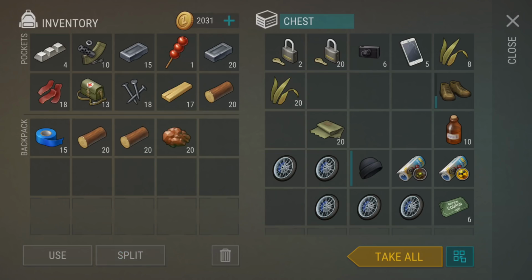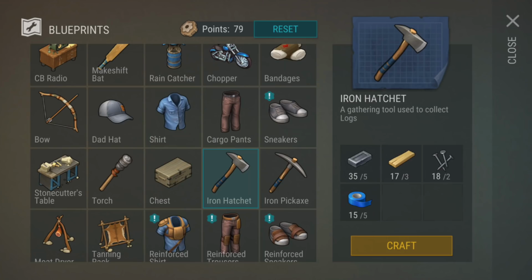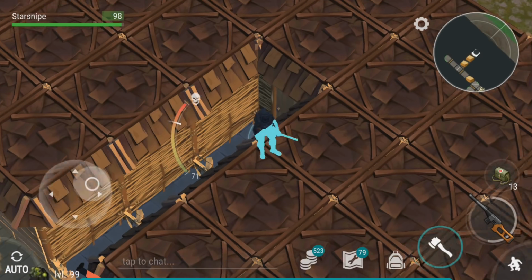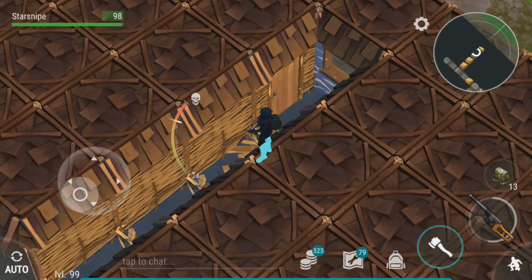Okay, we're doing solid, though. I think we're getting closer and closer to the real deal, because we are starting to get some pretty good loot. I'm surprised it's, oh, we still need another hatchet. All right, let's get one of them puppies crafted on up. This is our noise a little bit more than I wanted. Hopefully the zombies aren't streaming our way already, and maybe we'll be able to get somewhere else.